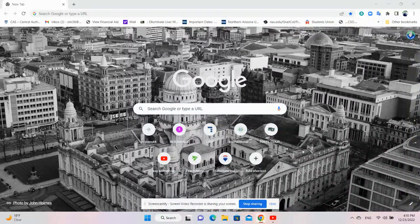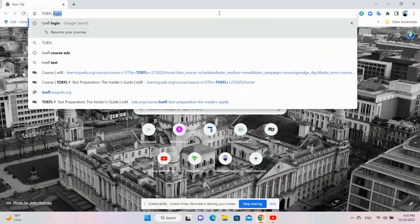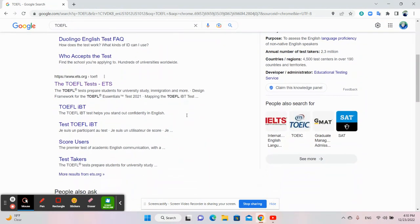All right, guys, today we're going to be talking about how to review the TOEFL test and how to study for the TOEFL test. So, pretty much, you're going to go to Google and write TOEFL, and you're going to get different websites. You want to look for the legit website, the website that goes with ETS, and it's right here.